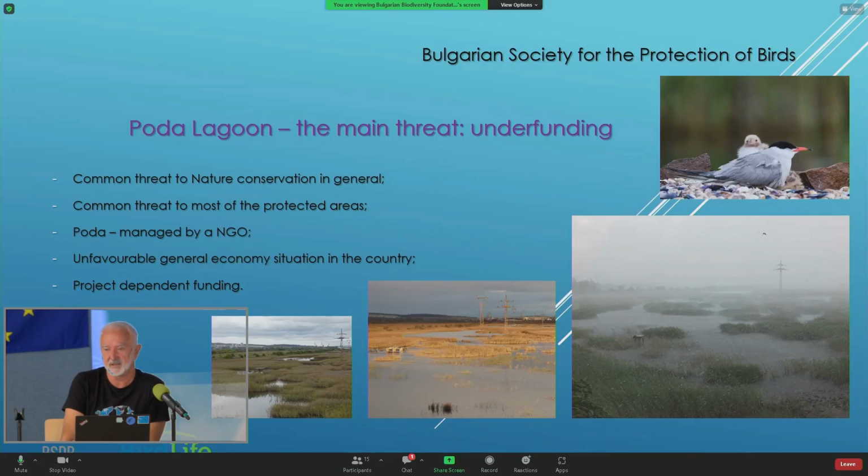Maybe just one country, Costa Rica, has shown so far that the government gives high priority to nature conservation. Of course, the rest of the countries in the world have much higher priorities, and nature conservation is far from this. Poda is managed by a non-governmental organization, which is also explaining why we are underfunded.